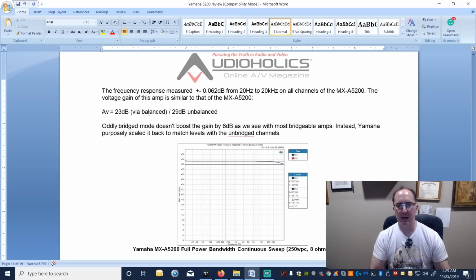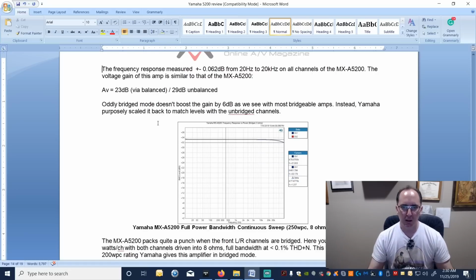So the unbalanced gain is 29 dB and the balanced gain is 23 dB. And the reason why that happens is when you have a balanced processor, the balanced side has 6 dB more gain than the unbalanced side. So it kind of all evens out when you use balanced to balanced or single-ended to single-ended. But the one interesting thing is this amplifier, unlike the 5000, has front channels that are bridgeable.